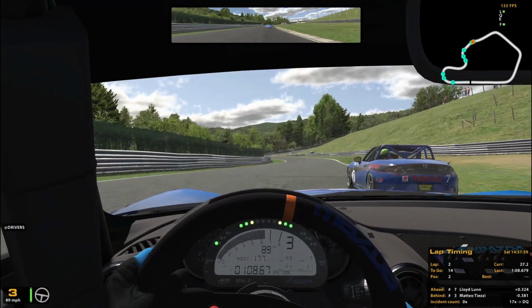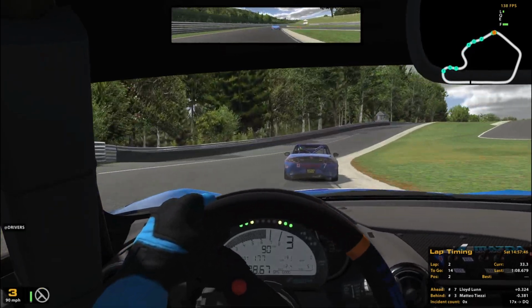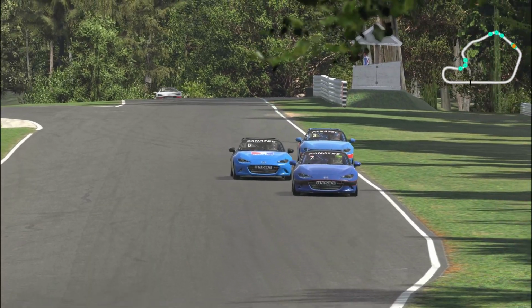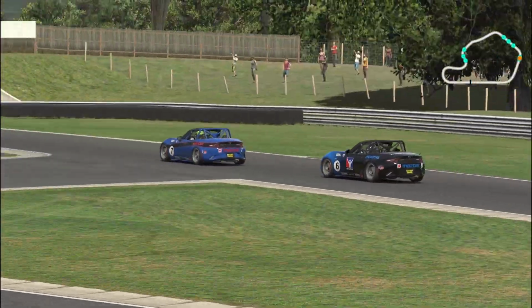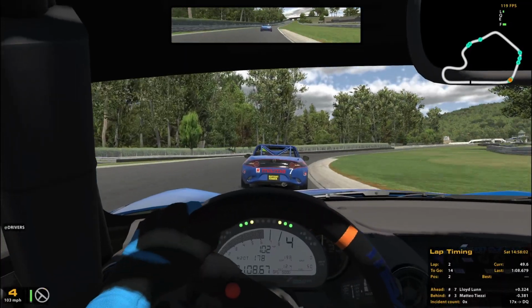The current settings for the race was actually a 15-lap race. The weather was set to just dry. There was no rain or anything, and there was no pit stops. So basically it was just get into a rhythm and just keep a steady pace, and basically try and stay out of any incidents if possible.